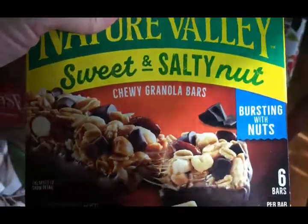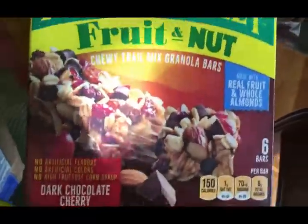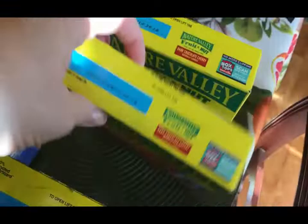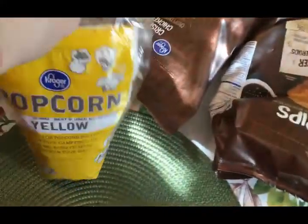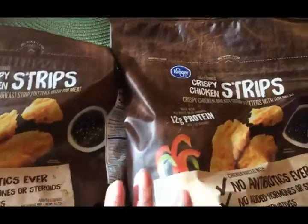I got some Nature Valley granola bars. This is for Scott with the chocolate on there. And then I got these for me, for my lunchbox. At work, sometimes in the afternoon, I get really hungry, so those kind of hit the spot. I got another 5-pound bag of flour, some more popcorn. These were a replacement. I had ordered the Tyson chicken strips for our dinner tonight.